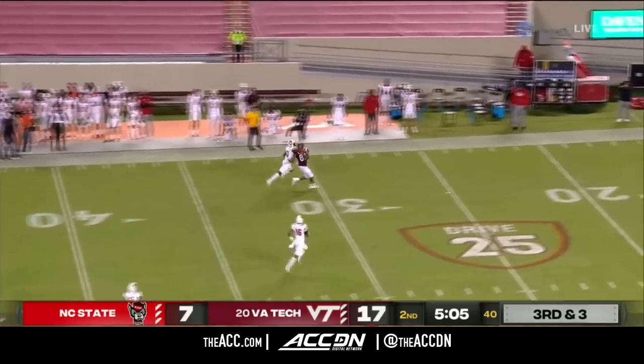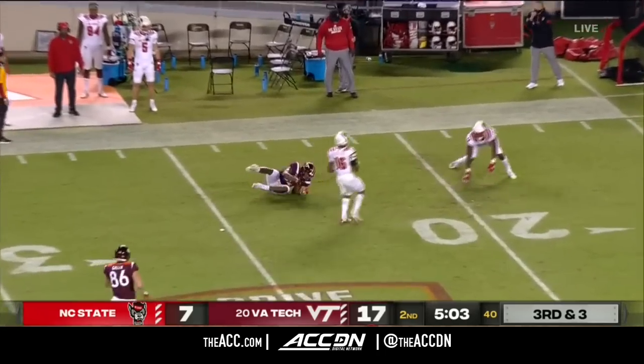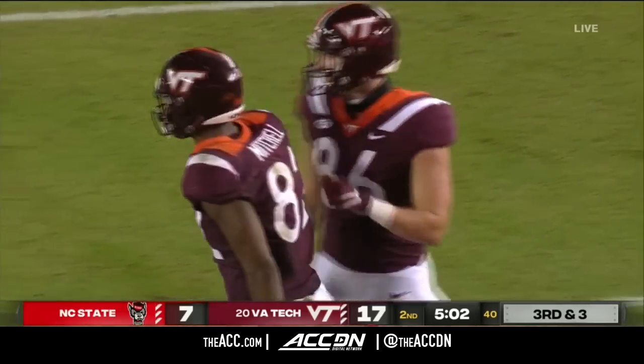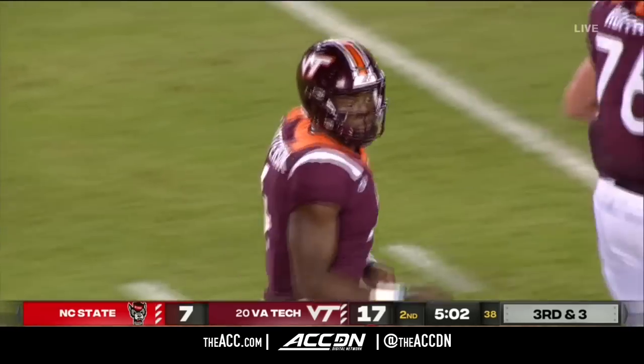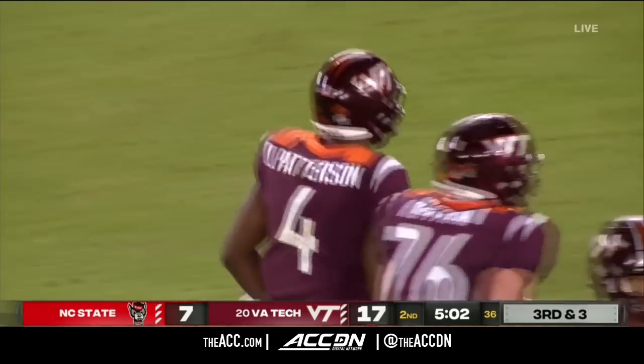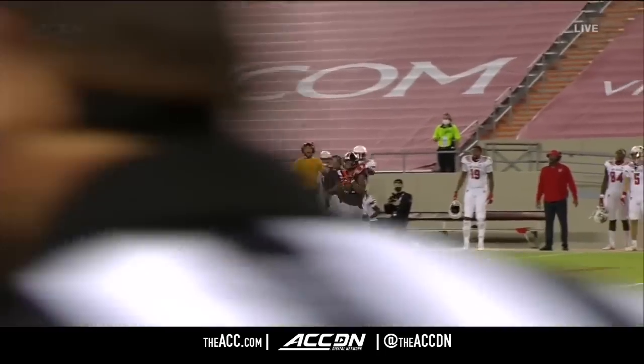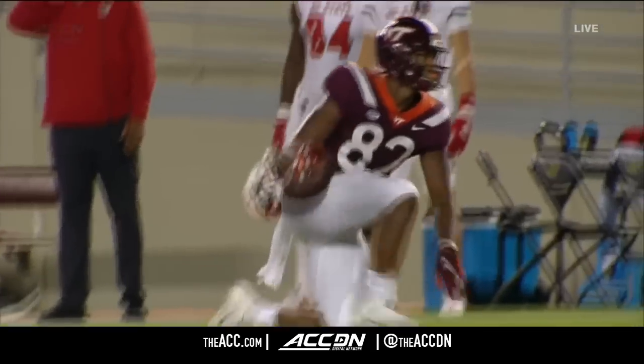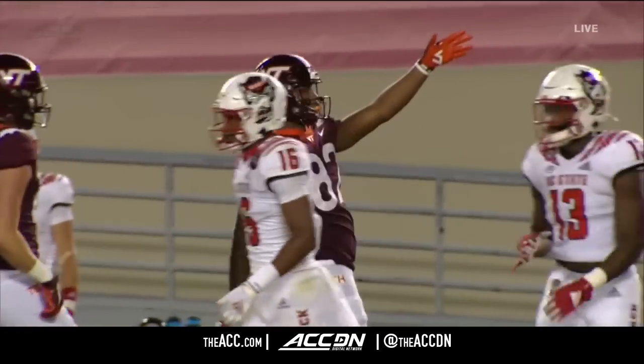Patterson's going to loft it up there, trying that sideline, and a completed pass to Mitchell. Somehow able to haul that in despite the coverage. It goes for 33 yards. Coming back through contact, just slightly underthrown, but you see him fight back through contact. You probably could have made the argument that Baker Williams interferes with him.